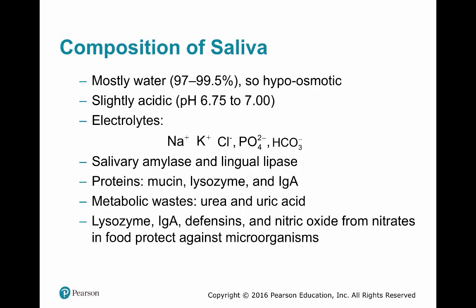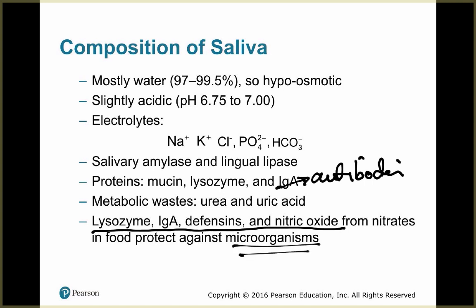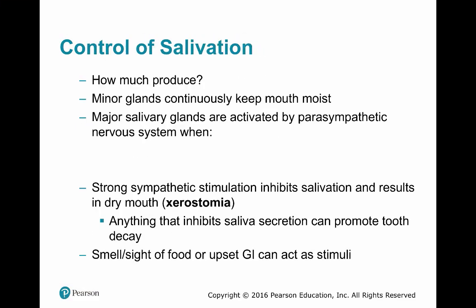So just a reminder, saliva is mostly made up of water, so it's hypoosmotic. It's slightly acidic. It has electrolytes in it. It has different types of enzymes, salivary amylase and lingual lipase. It produces proteins like mucin, lysozyme, and IgA. IgA is another nice way of saying antibodies in general, right? It has some waste. And just remember, there's all kinds of stuff in here that we've talked about previously to help against microorganisms, because that's an opening inside our body. So they're going to have to put some kind of defense mechanisms in place to make sure that we're not letting anything harmful in through that way.